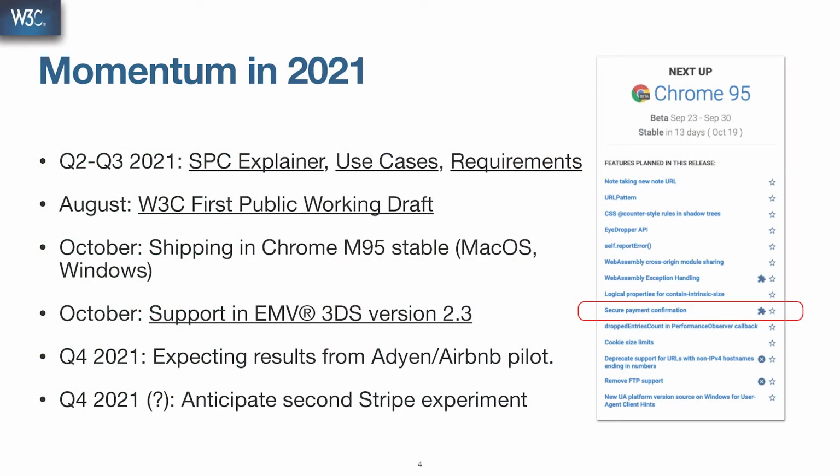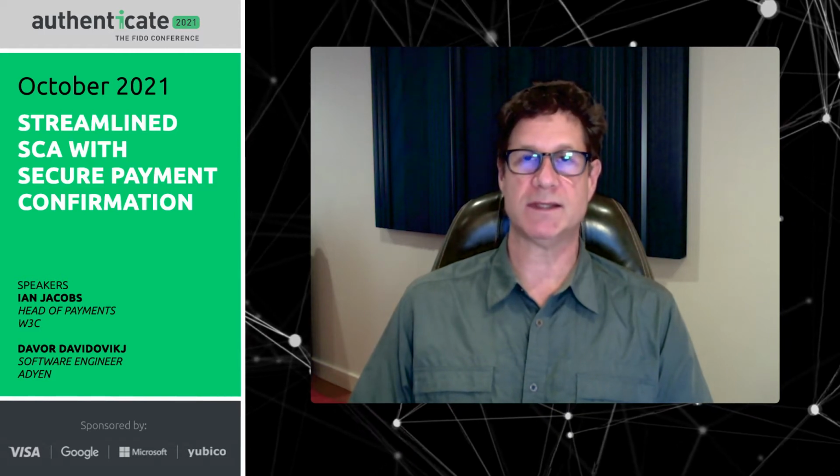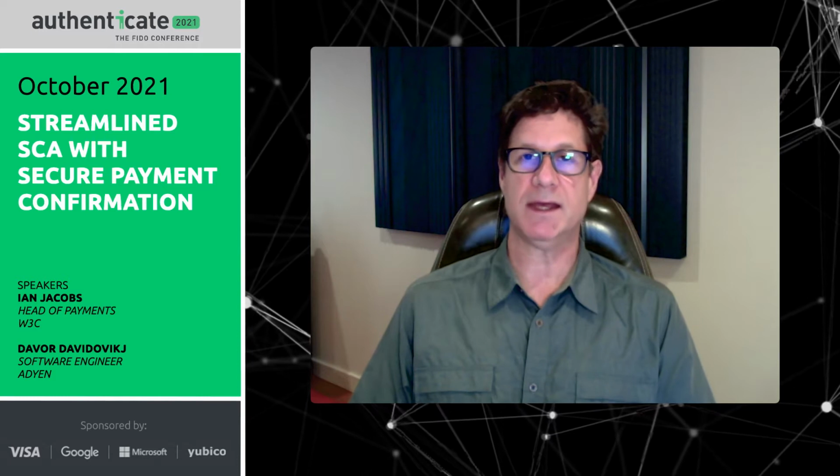At the same time, based on the Stripe experience, Chrome began to make some changes in their implementation, and now they are planning to ship a version of the implementation that is reflected in the specification this month. So it will be available on Windows and Mac OS in Chrome 95. In parallel, and in fact today, EMVCo published version 2.3 of their 3D Secure specification. That specification includes support for secure payment confirmation. So this is a great signal of industry interest in the API.